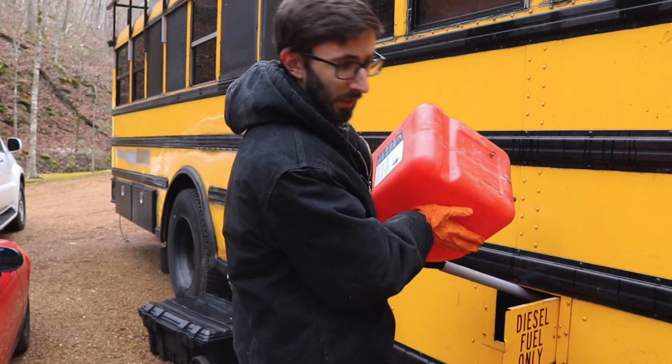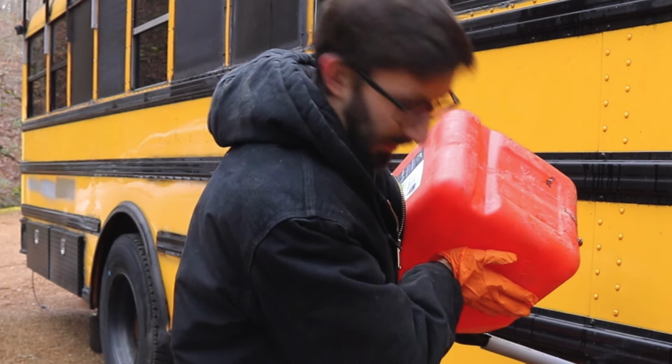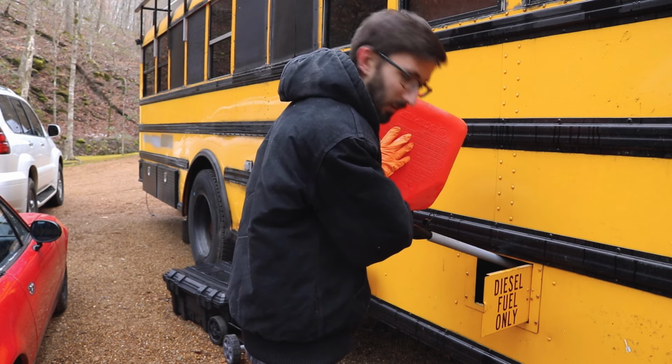Thank goodness it's raining today and snowing, because I'm dripping some diesel down here. That sounds like a problem. Oh yeah, these safety latches on these cans, they suck.